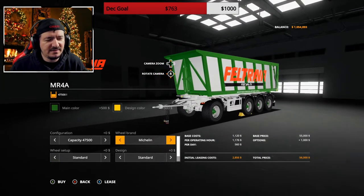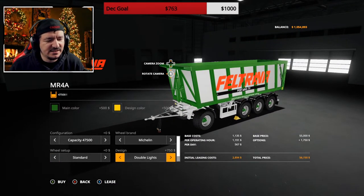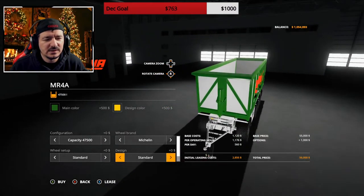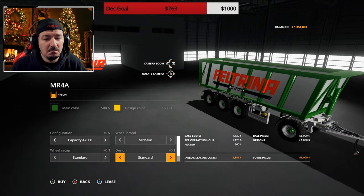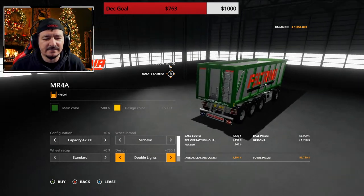Okay, wheel brand, we have the Michelin. We have Trelleborg. Michelin, you have standard, XS. And then back to standard. Design: you have standard, you have double lights. Where does the double lights go to? Try and look. Don't see nothing. I don't know. Maybe the back? Yes, okay, in the back right there.